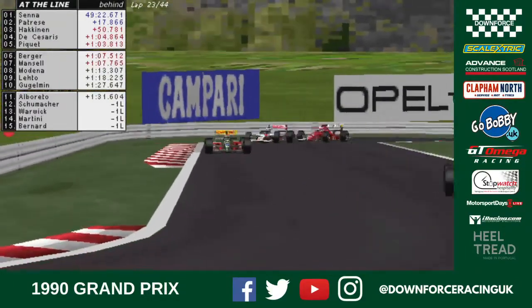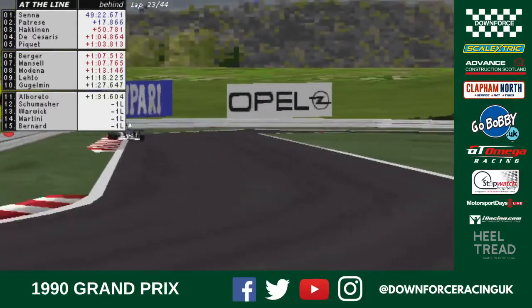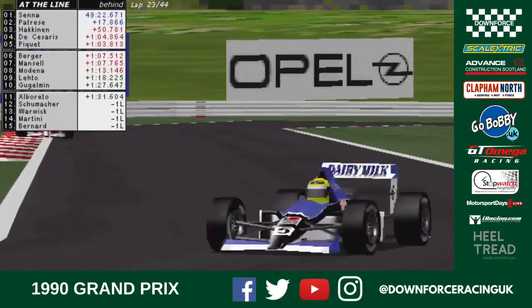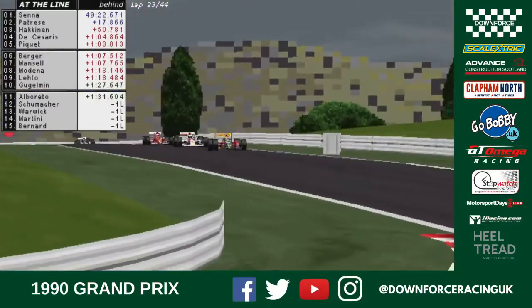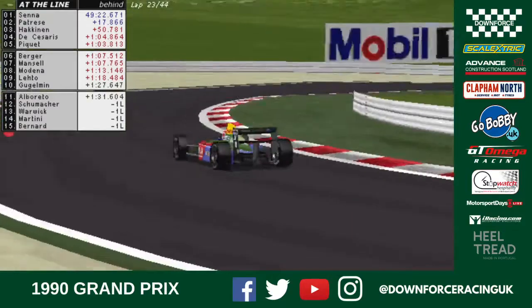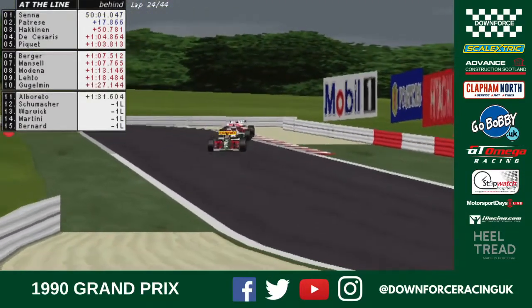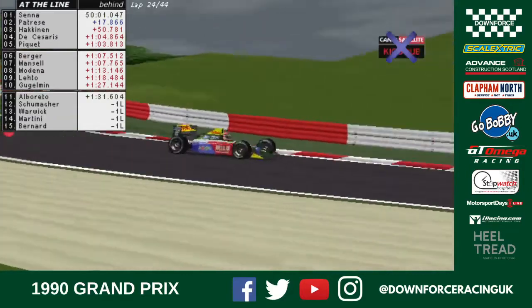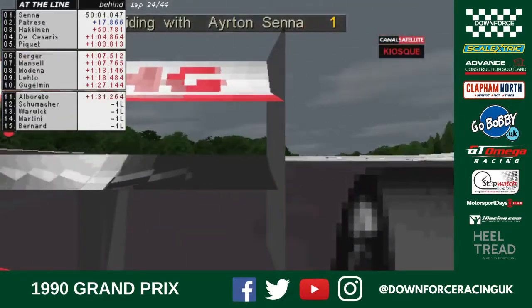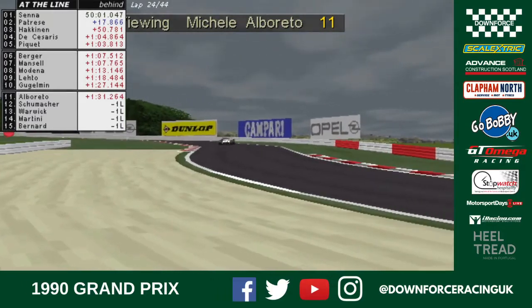This time he does lose the place to De Cesaris, and he's very lucky that Berger and Mansell were a few car lengths back. So Piquet is still there, but Berger and Mansell are trying their best to come through. So Piquet running a solid race in the top 5, but he's just lost a big chunk of time. He was leading, don't forget, in front of Senna before that big spin, and that's another spin. It's Alboreto in the Arrows.